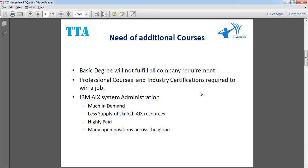And the third area is actually the skills that the person possesses. If you say I know IBM AIX or I know Linux, that will not suffice. We are looking at two areas. One is the professional certifications. A vendor certifies you based on an exam saying that this guy is certified to work on Linux or certified to work on AIX. And the second area is the real-time hands-on experience.